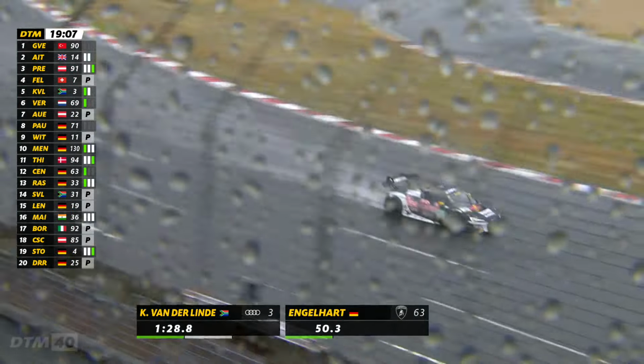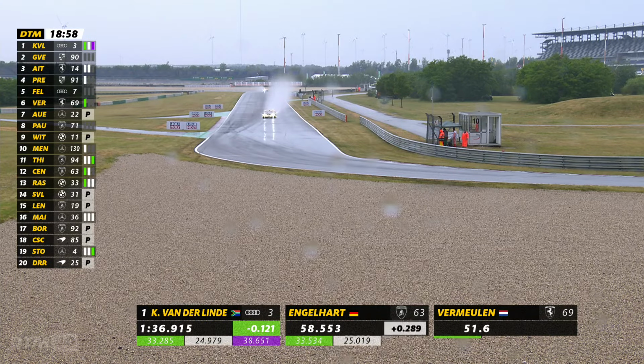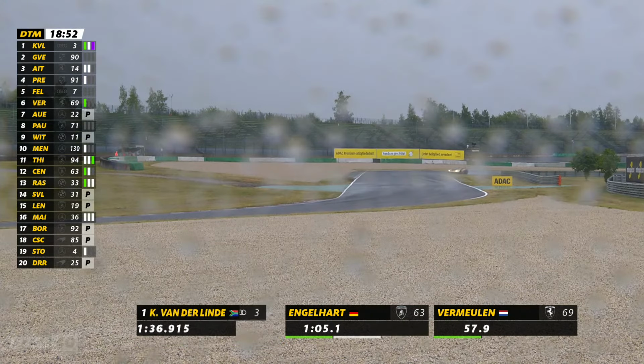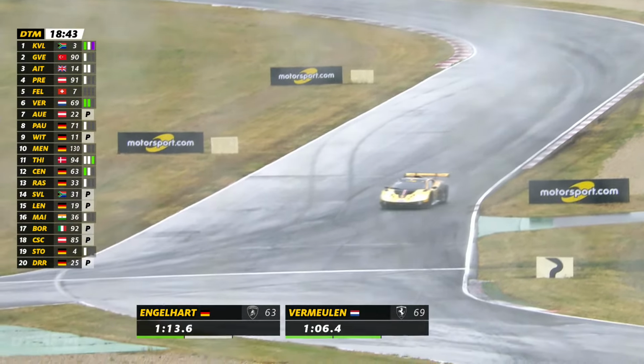Kelvin van der Linde is on a decent lap as well. Personal best first sector. The last sector, the longest of them, is the one you've really got to get right, but he's thereabouts, isn't he? 5th quickest. He was 3rd in the dry, and he's gone to the top of the times with the absolute best final sector. So Kelvin van der Linde in the wet puts the Audi to the top of the times, 136.915. Nguyen down to 2nd, Aitken down to 3rd, Preining down to 4th, Feller at 5th, and Vermeulen in 6th.